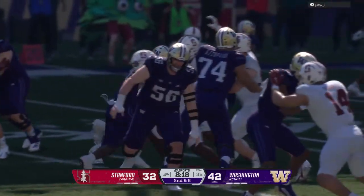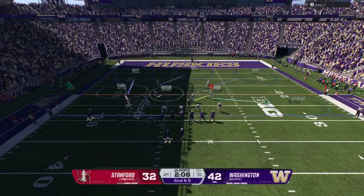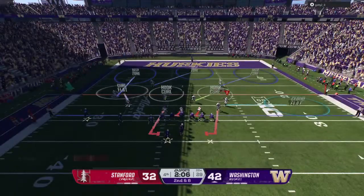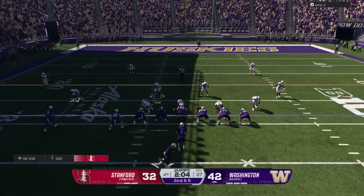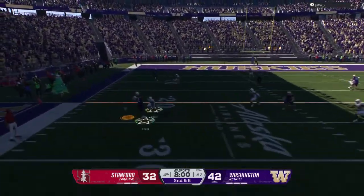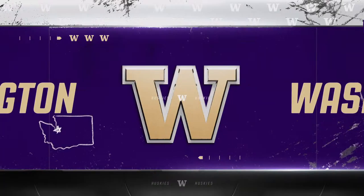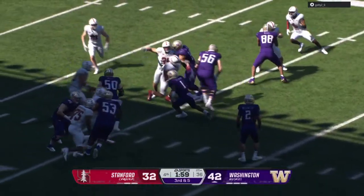Well, they've got the lead. The defense just did their part, getting a takeaway. So now if you're on offense, you want to run the ball and take as much time as possible between snaps. Stay in bounds and let this clock tick away. Pulls it in. It's Boston. He's brought down quickly. Minimal gain there. Still a bit short of the first down.